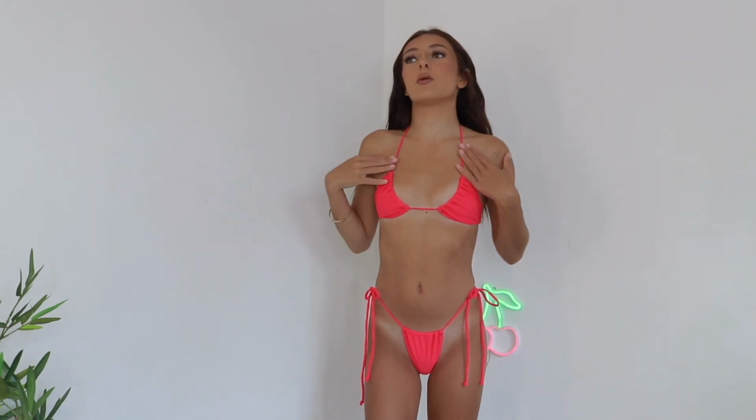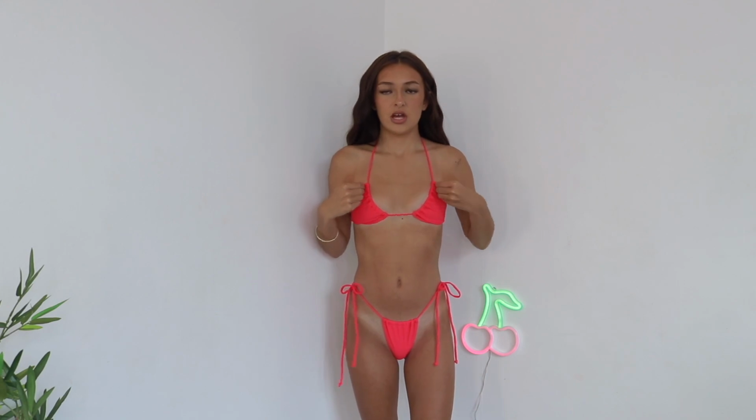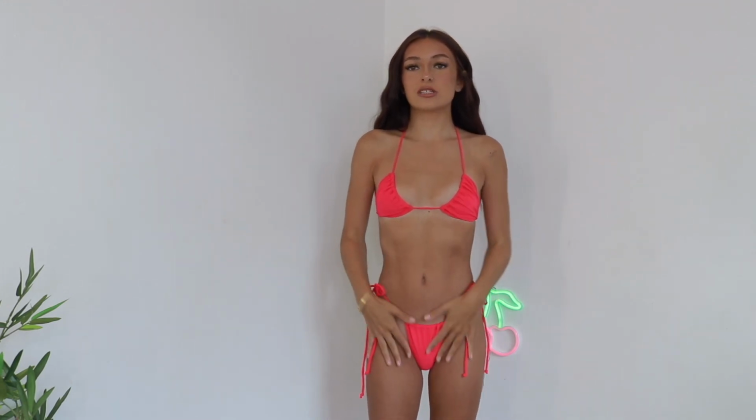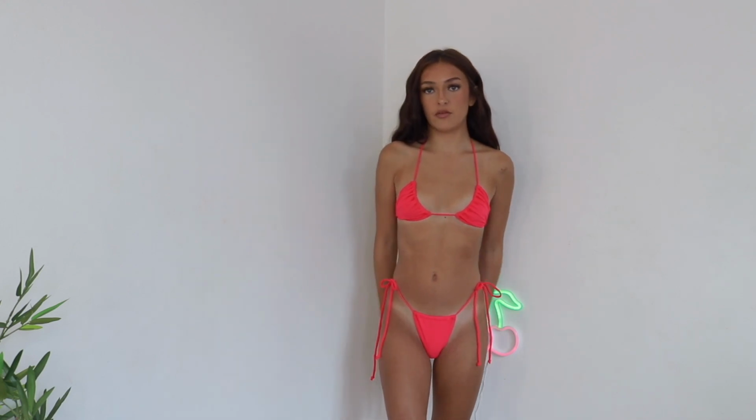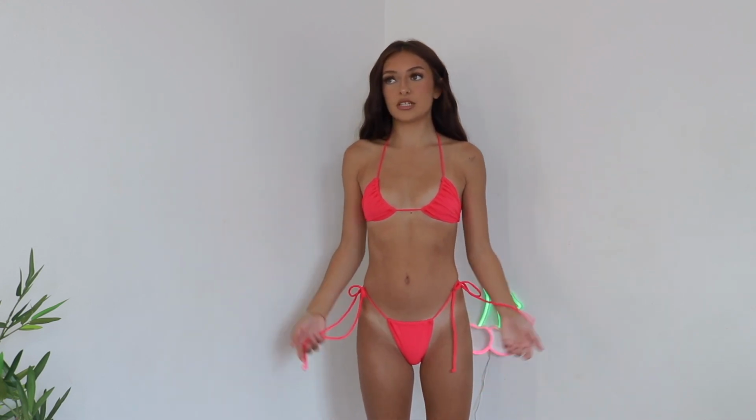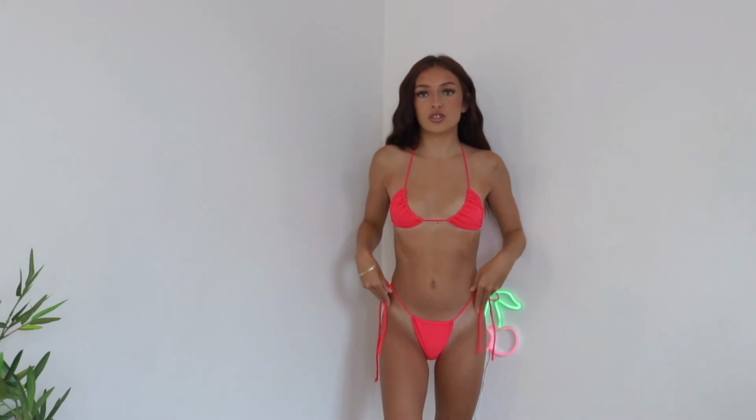I've just put the top on upside down just because this is the way I prefer to wear the bikini tops, but I just love how simple it is. You can choose how much coverage you want at the bottom, if you want them really skinny mini or if you want more full coverage. The back is also the same, if you want it a thong or if you want it to cover your bum, which I like that you have the option to do depending on what you're feeling that day. Like I said, adjustable sides, and also you can do whatever you want with the top.